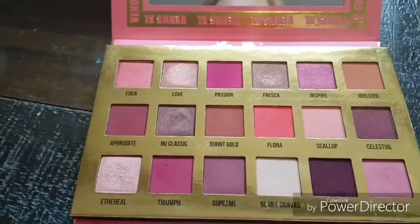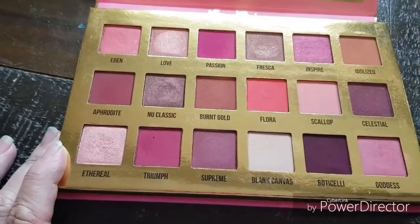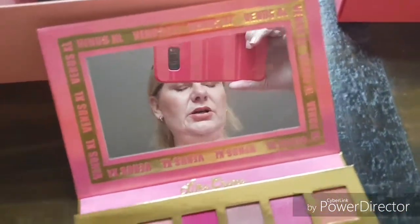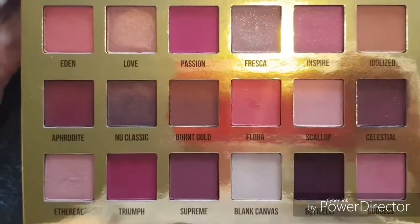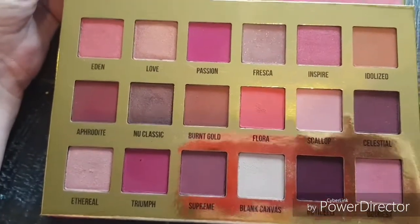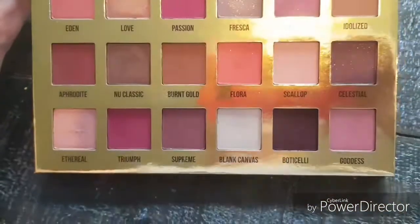I do find the mattes are a bit better than the metallics in this palette. I think they're a bit more satiny in texture. There's not really some full-on metallics going on in there that I like. I would have preferred some more metallics, obviously, and some lighter shades, throw in a taupe for Kelly because she obviously likes those, or the light pewter shades, or light gold. There's definitely some pretty pinks and purples going on in there.